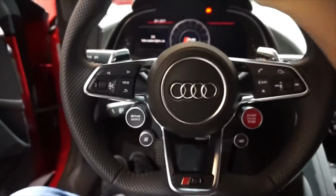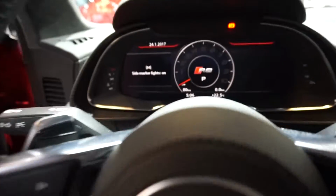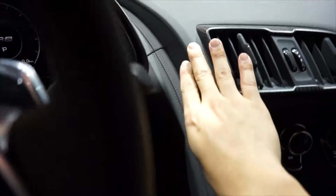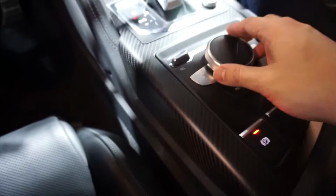Alright, so we have a very nice steering wheel. Really like it. Quick shift. LCD screen, just like the other Audis. Very nice leather wrapped trim, with not much carbon fiber parts. A nice shift knob right here to control your LCD. What else? That's about it. And to open your trunk, there's a button right here. See?